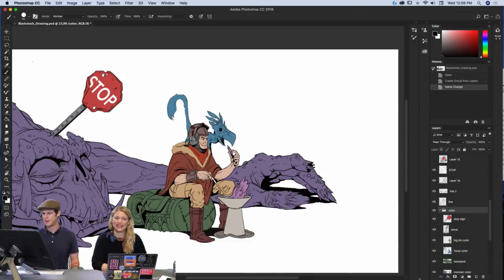So what I'm going to be doing today is still doing some coloring, some color separations for some of the different details, and then going over how I use gradients to push those values, and then also doing some rendering with some shadows and highlights.